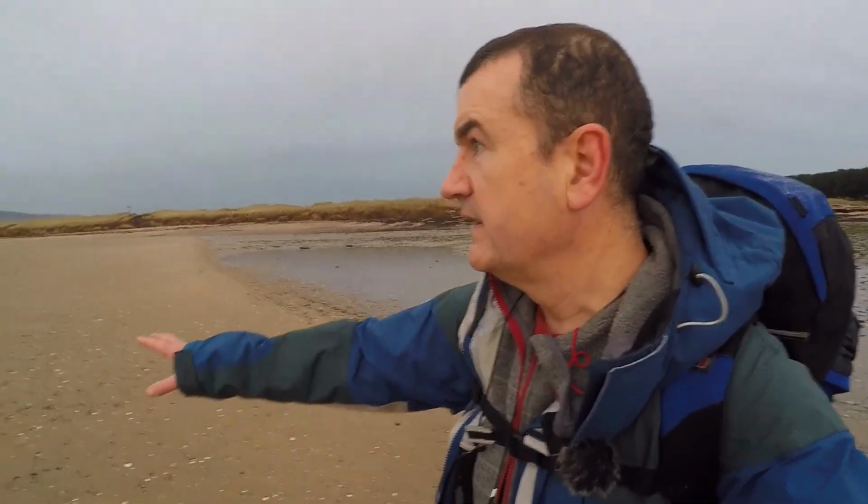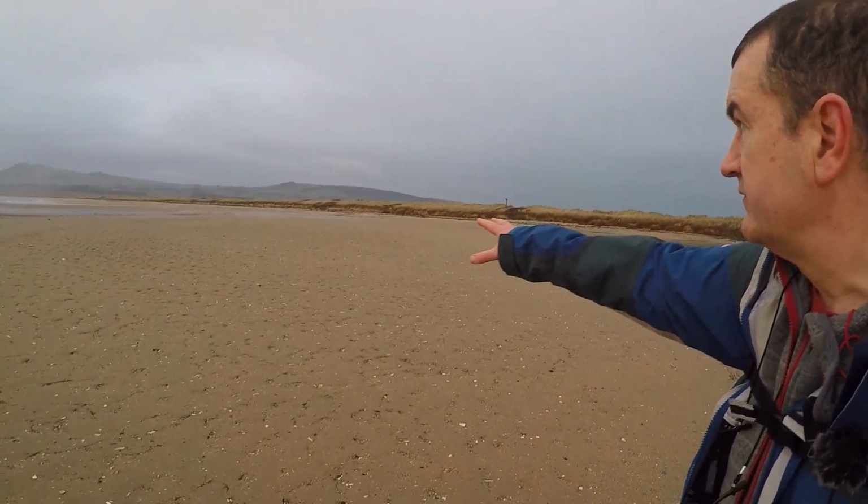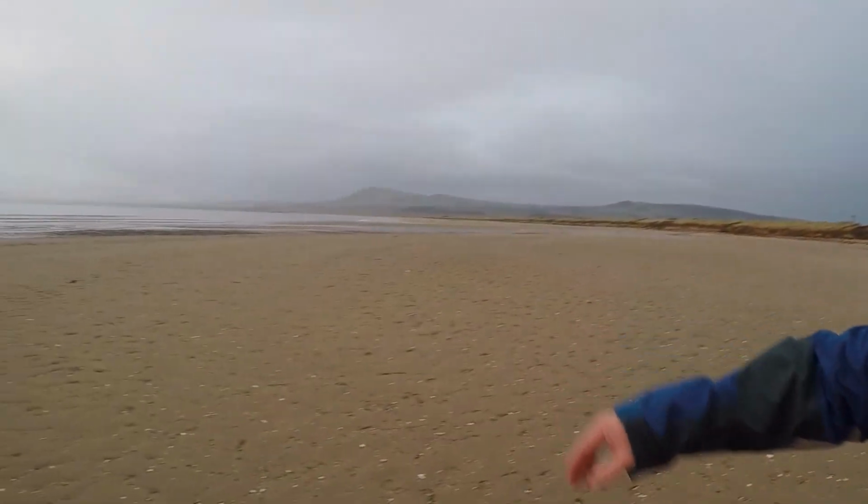So this walk's part of the Fife Coastal Path. If you check out one of my other earlier videos, I camped about 15 miles that way. So the path goes right along the Fife coast. And me and Audrey, we're the only ones on this whole beach.